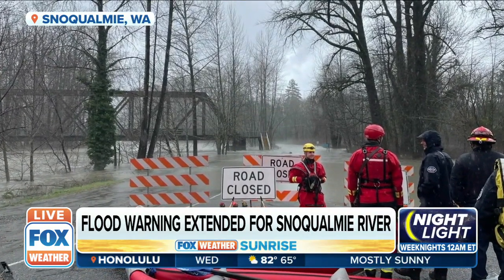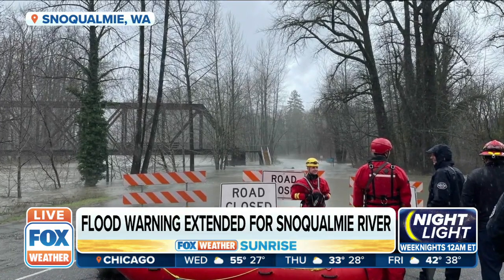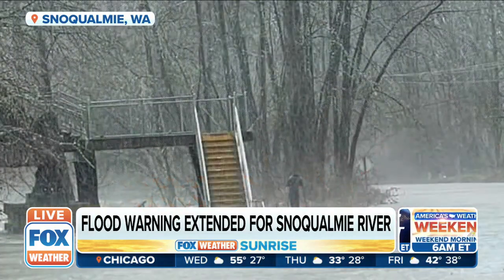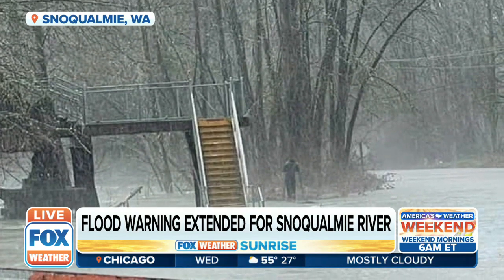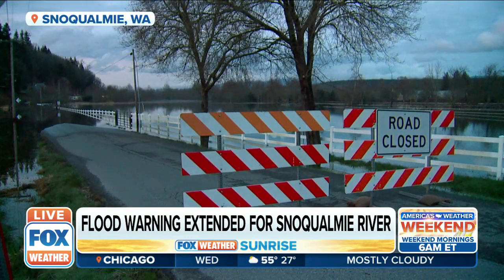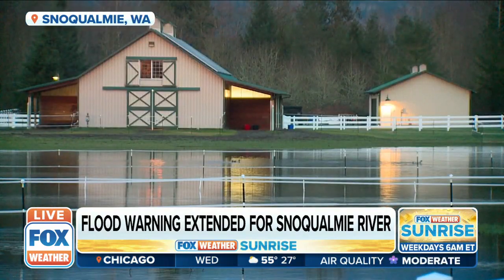The city of Snoqualmie says fire crews rescued a man trapped by floodwaters along Raining Road. The driver was okay. At the same time, they shared this photo of a car completely submerged from an overnight rescue. Here in Fall City, there are still some low water crossings. Some road closures are still in effect.